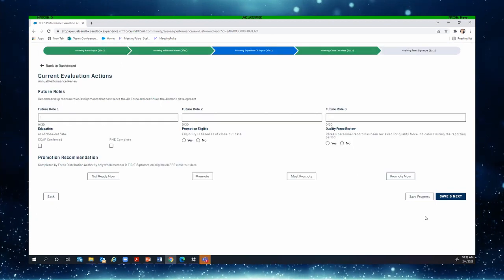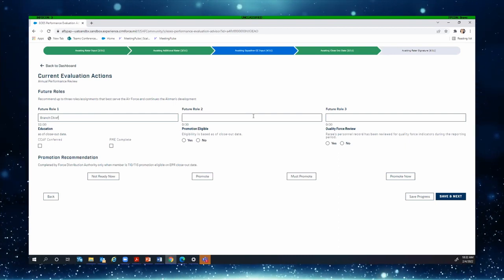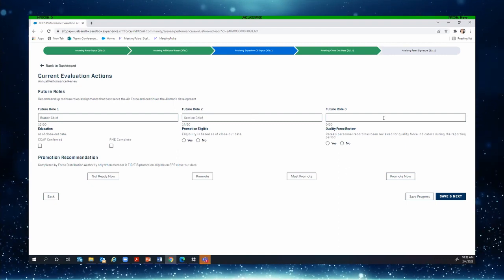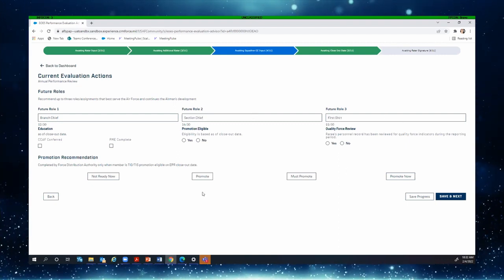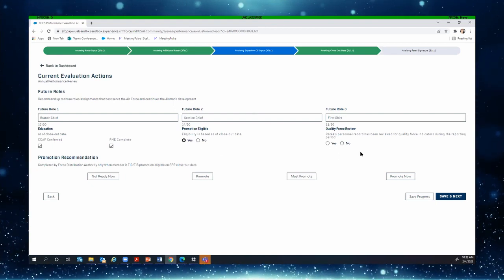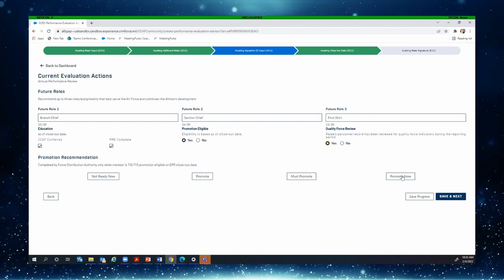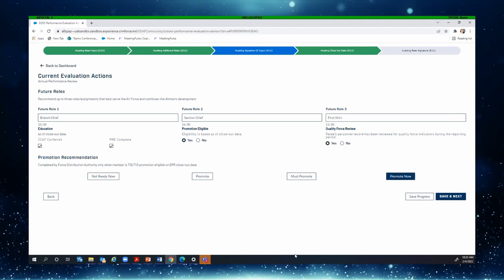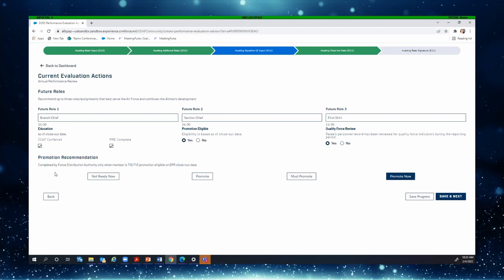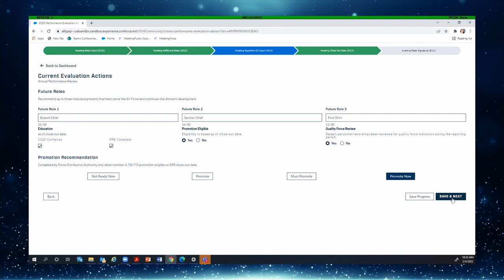And this is where you can put in future roles. We do know that yesterday it was stated that the rater can put suggested roles. We do not have the job aid on exactly how to do that yet, so please be patient as we are still working on that piece. And as soon as we have it, we will ensure it gets out to the field. So again, you want to make sure quality force reviews, yes, they're promotion eligible, they have their education. If they are promotion eligible, make sure that you select a promotion recommendation. If they are not promotion eligible, you will just leave that blank. Save and next.